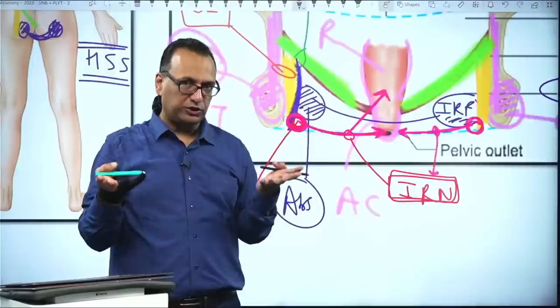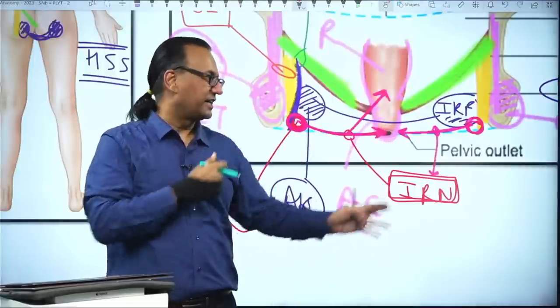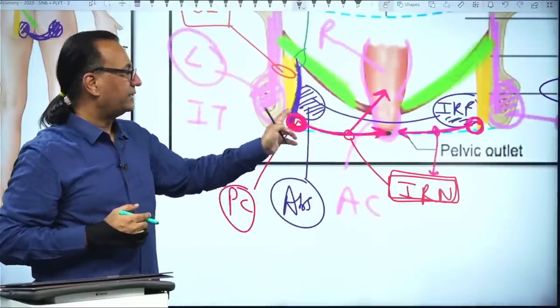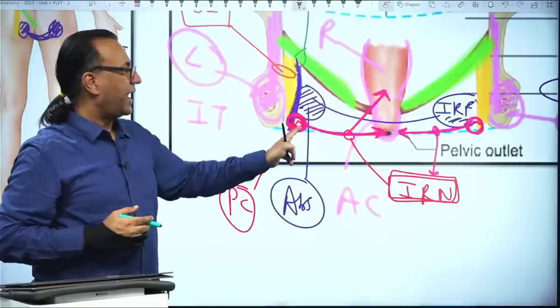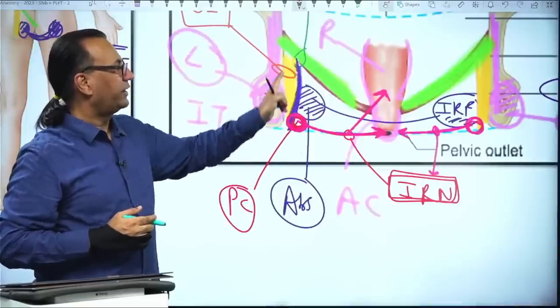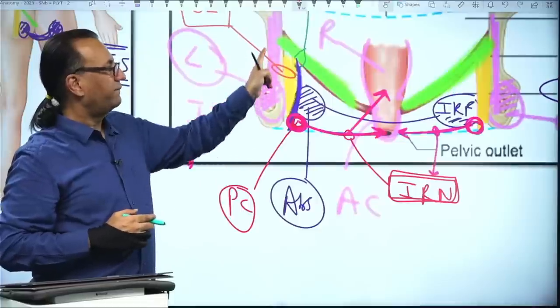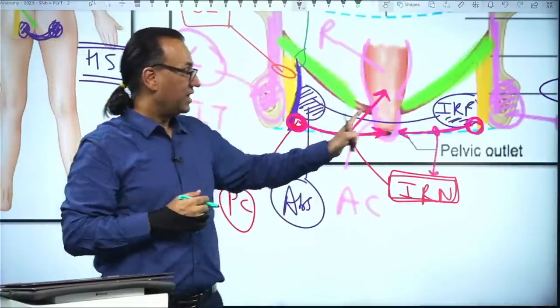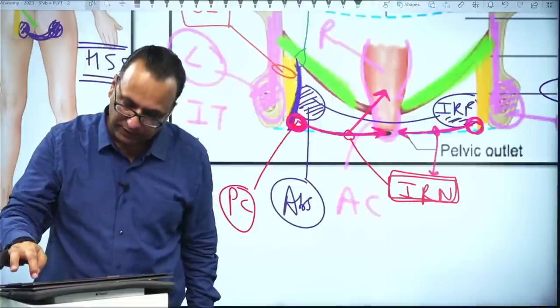So there is a question asking: external hemorrhoid pain is carried by? Your answer is inferior rectal nerve, branch of pudendal nerve, running in the lateral wall of ischiorectal fossa, in obturator fascia, covering the obturator internus muscle, attaching to the ischium part of hip bone. So this is the orientation of ischiorectal fossa, which I wanted you people to have.